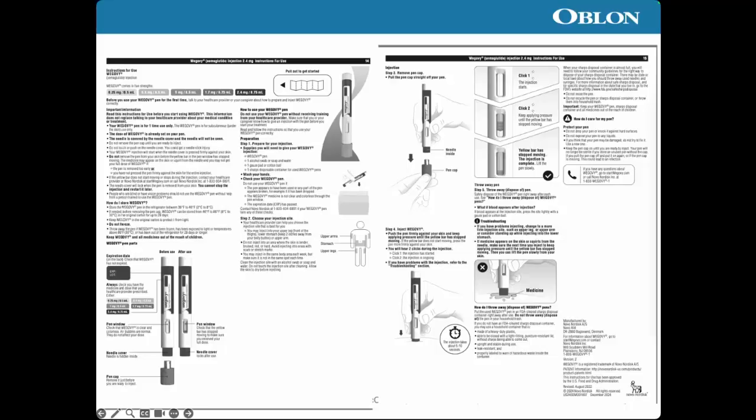And the generic label must have the same pages. In fact, the generic label must be identical to the reference listed drug label, except for the notation as to who's the manufacturer and any telephone numbers to call if you have a problem. So a generic wanting to make a copy of Wegovy has to match the injector pen human-patient interface operations.